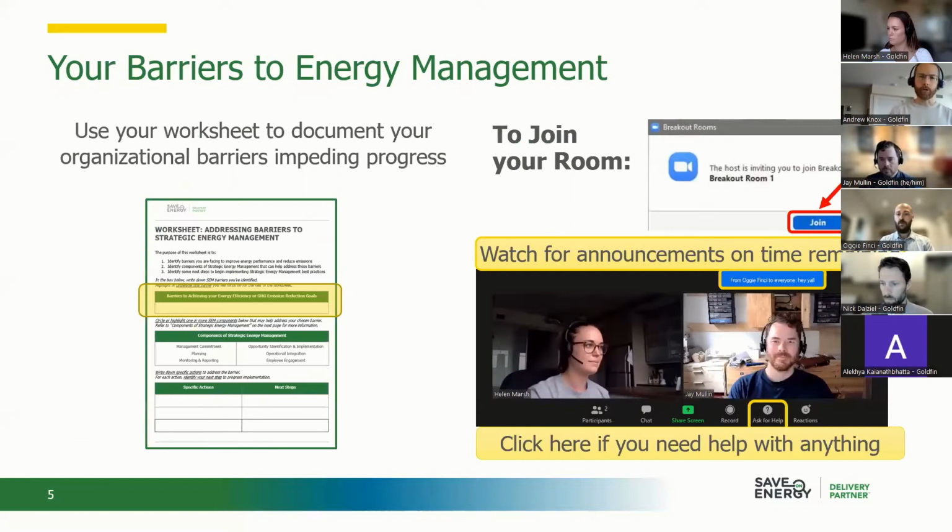Now, as I said, we're doing an early breakout room to start looking at those barriers. Helen is going to push a button. You are going to get an invitation to go to a breakout room, so you have a better ratio of coaches to participants, where you can work with your coach to identify your barriers. You just have to click the join button when she gives you that invitation. So I want you to be ready to do that. Before you get that invitation, I'm going to tell you what you're going to be doing in that breakout room. So you're going to use the worksheet.